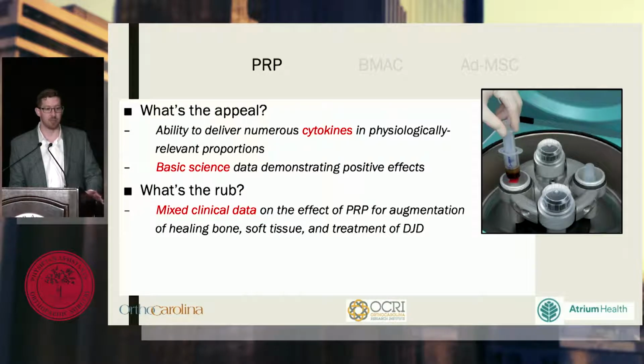The idea behind PRP, again, is its ability to deliver numerous growth factors and cytokines in physiologically relevant proportions. So the basic science data demonstrates positive effects, but there is mixed clinical efficacy when evaluating things like healing bone in the fracture setting, soft tissue type injuries around the joints, and treatment of degenerative joint conditions like knee and shoulder arthritis in particular.